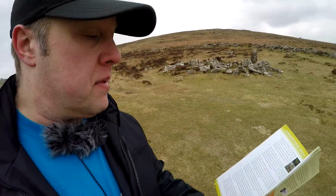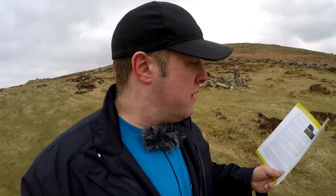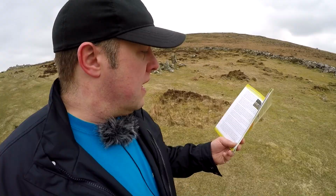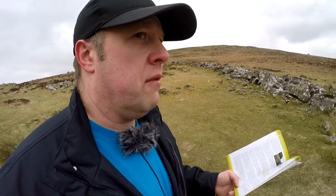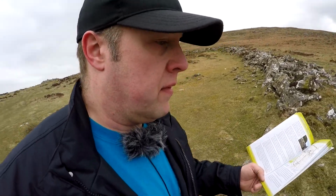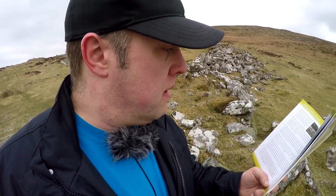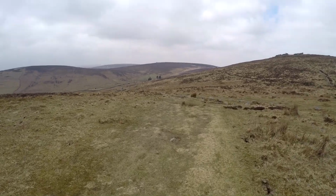Right, I'm gonna head on, leave Grimspound by the lower opening, the one you came in through, and down the grassy path which soon becomes paved again. Is that the path I came up then? Just say down the grassy path, yeah. Which soon becomes paved again. Cross a stream and continue towards the road. Right, that's the difference. Just bear in mind that I came that way.